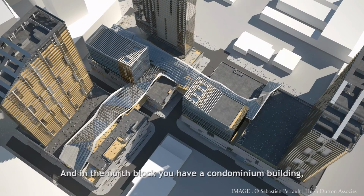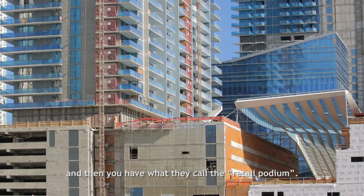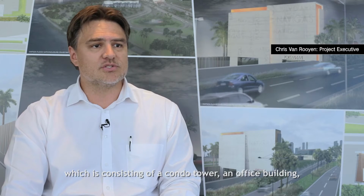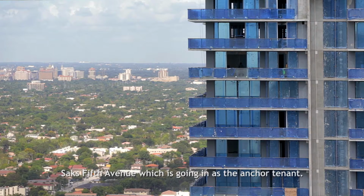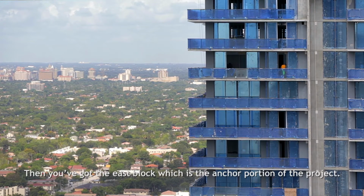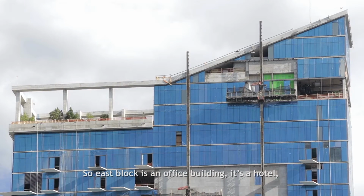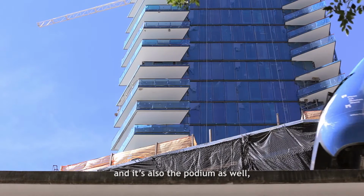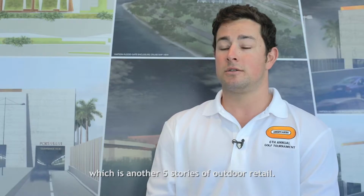In the north block, you have a condominium building, and then you have what they call the retail podium. Then the West Block, which consists of a condo tower, an office building, and the retail portion, with Saks Fifth, which is going in there as the anchor tenant. Then you've got the East Block, which is the anchor portion of the project. So East Block is an office building, a hotel, and also your podium as well, which is another 5 stories of outdoor retail.